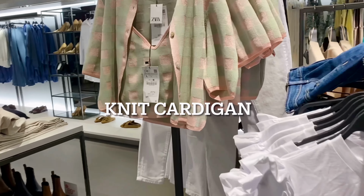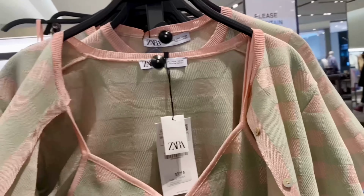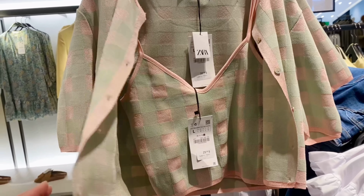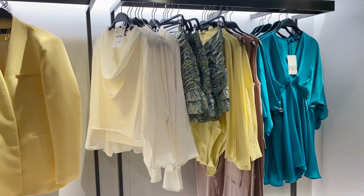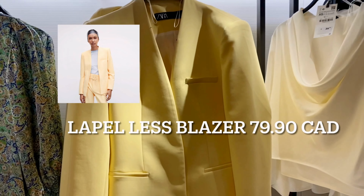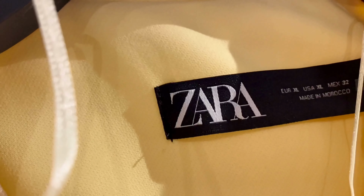So over here is a cardigan. This is really cute. And here's a blazer in yellow with a front welt pocket and also with a metal.